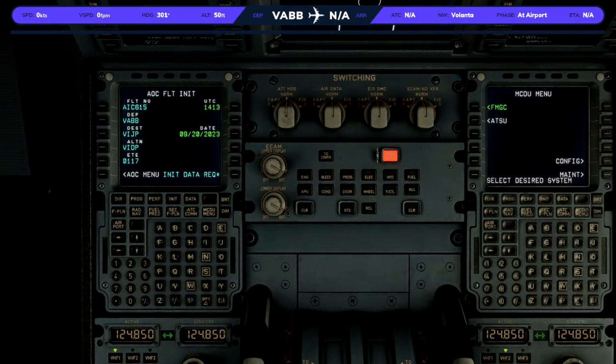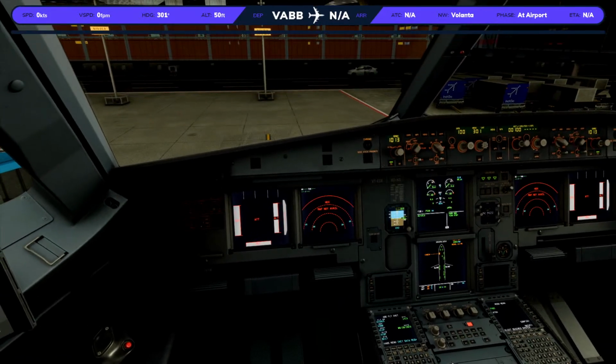Next, as we proceed with the initialization, let's do a captain's check of pressing the recall for about 3 seconds to make sure whether there are any pending MEL items with this airplane that we are carrying forward.